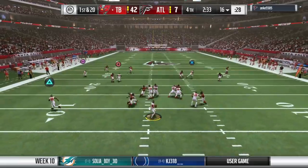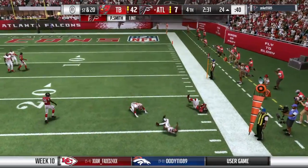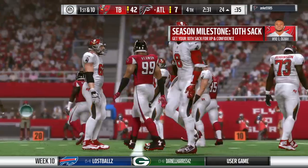From the shotgun, he'll look to throw. He rifles one that's intercepted. A great read, and it's picked off. And they have the football and will take over at the 24-yard line.